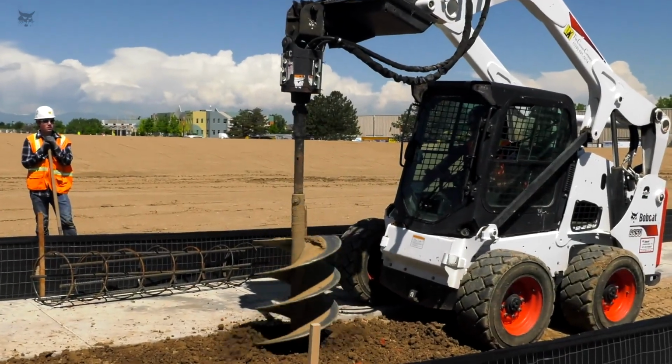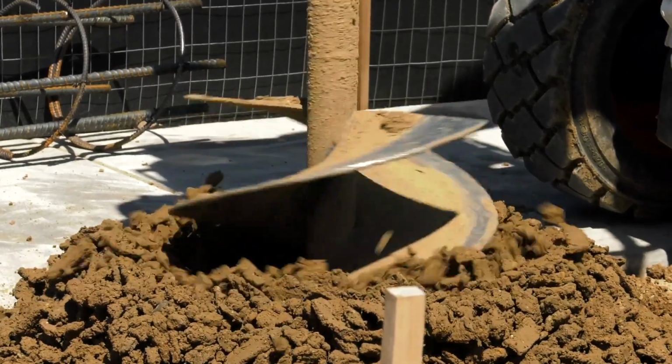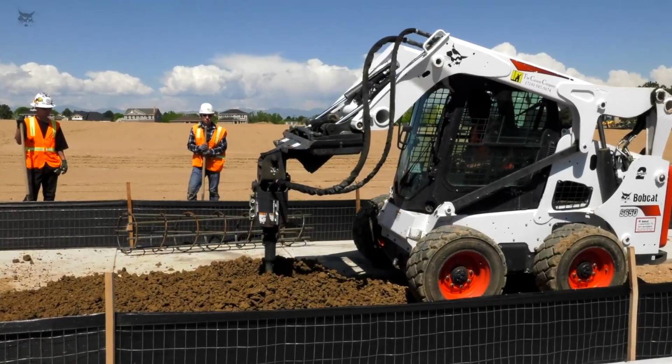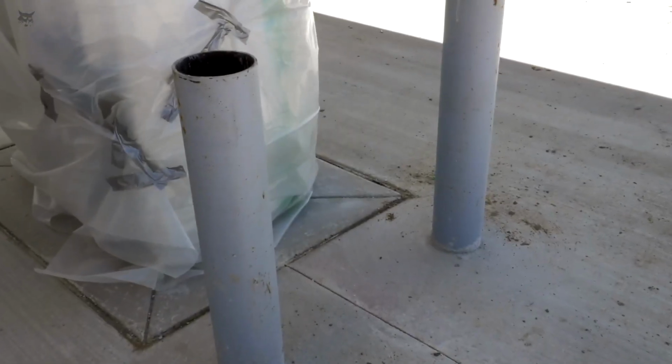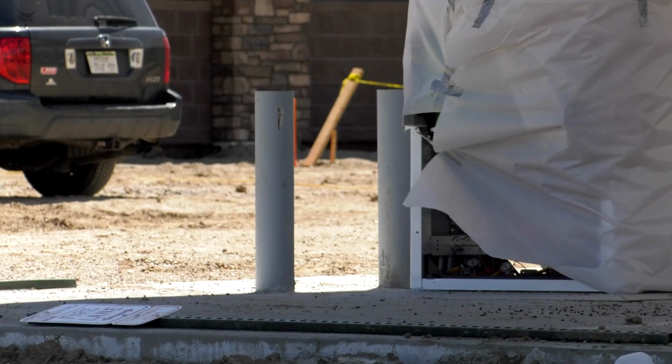My name is John Christensen, and I am the president of the Caisson company. The Caisson company's core competency is drilling holes for light pole bases, for parking lot lights and along streets. We also do bollard protection systems for building protection on corners and garage doors.